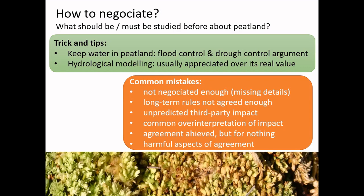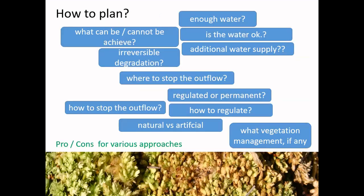Sometimes we can, of course, achieve agreement with stakeholders, but it is in fact an agreement for nothing. Yes, we agree to try to do something, but this is in fact not restoration at all. Sometimes there are some harmful aspects, as for example tourism development, which may be sustainable, but not always, and may also be harmful for the wetlands. I think that issue should be very synthetically presented.